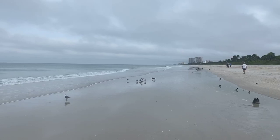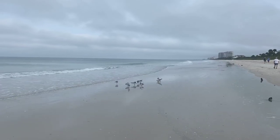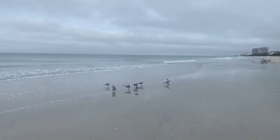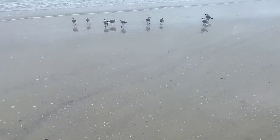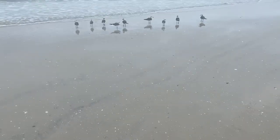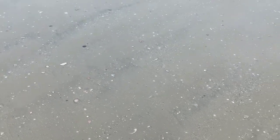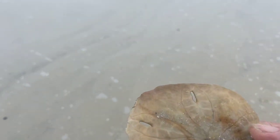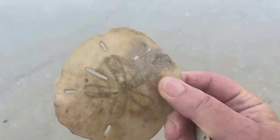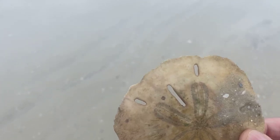Well, we're getting closer to civilization. I don't know if that's a good thing or a bad thing. Another sand dollar here. Sand dollar number 2, that'll dry out and bleach itself out and turn white. Nice.